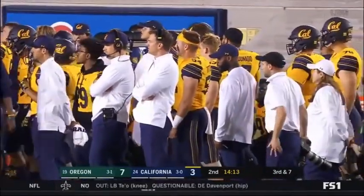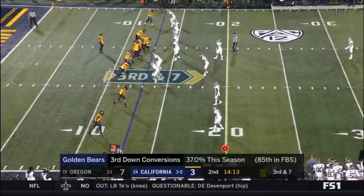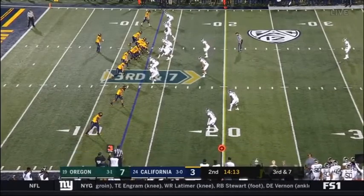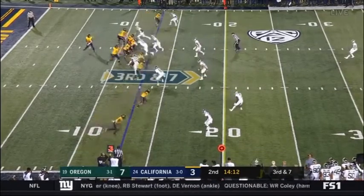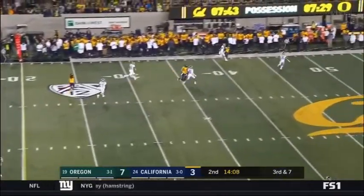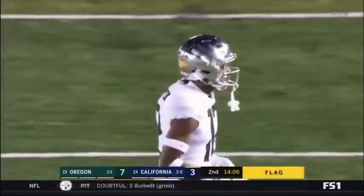3rd and 7 now, hoping to avoid the 3 and out. They had that great opening drive. They took almost 7.5 minutes off the clock. Empty backfield here on 3rd and 7. McElwain with time, taking a shot down the field, overthrows Vic Wharton, his intended receiver.